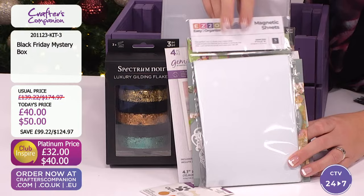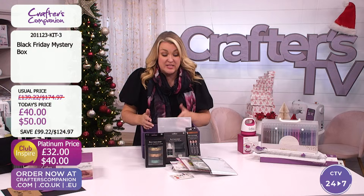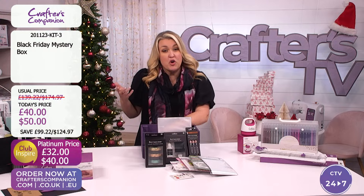So altogether, that is an immense 18-piece, no longer a mystery box. I want you to know exactly what it is that you're getting so you can make an informed decision. Even if there are two or three items there which you have repeats of, it is worth it for the £100 or the $125 saving. Absolutely right.